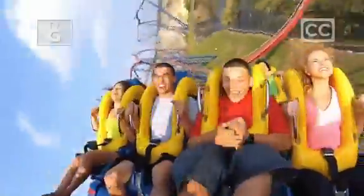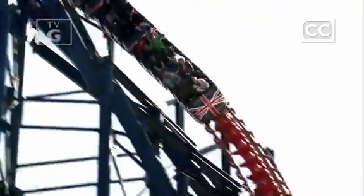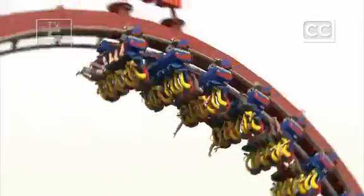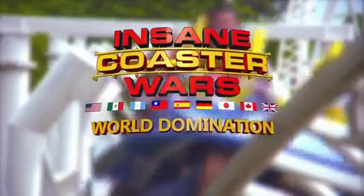Roller coasters rock across the globe. You feel it in your whole body. You feel it even in your toes. And one will rise above the rest. This is Insane Coaster Wars World Domination.